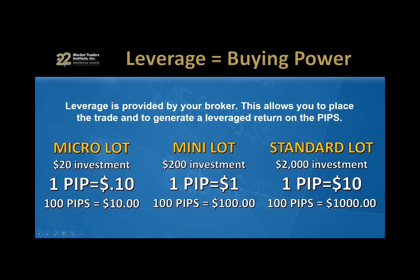Now, to find out how much each pip is worth in the Forex market, we utilize leverage. Your broker provides this leverage, and what we generally do is we trade in lot sizes. You have what's called a micro lot. A micro lot's about a $20 investment. Each pip is worth about 10 cents, so if you were to capture 100 pips, that would be about a $10 profit. A mini lot is about a $200 investment from your trading account. Each pip is worth $1. So if you capture 100 pips, you generate a profit of about $100.